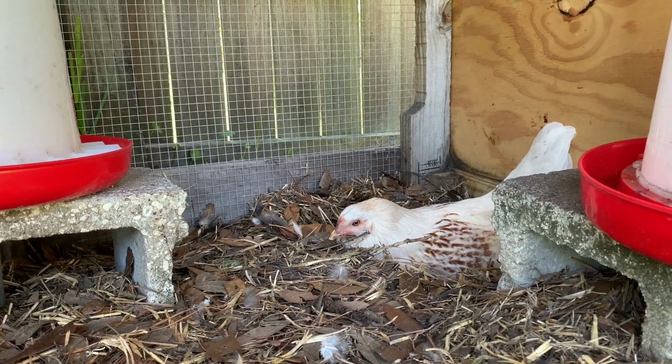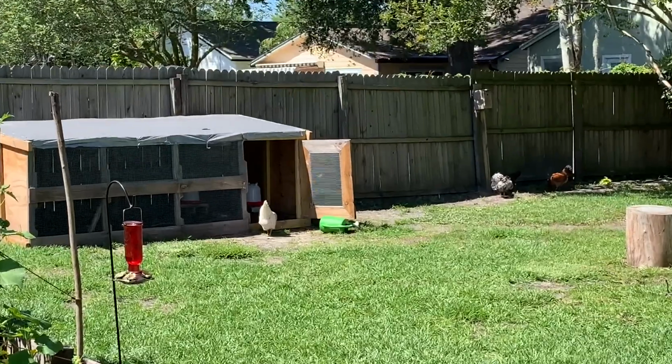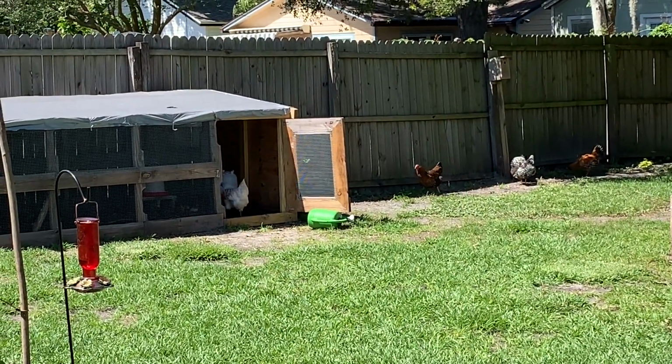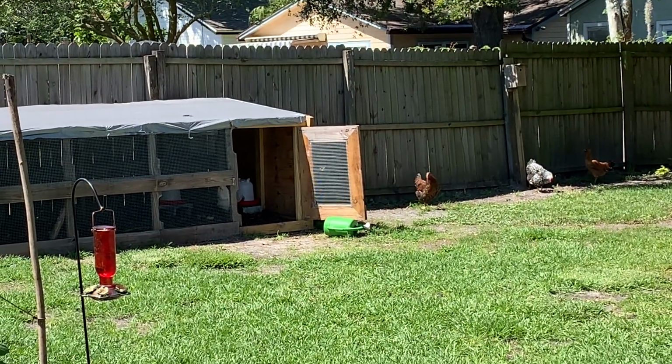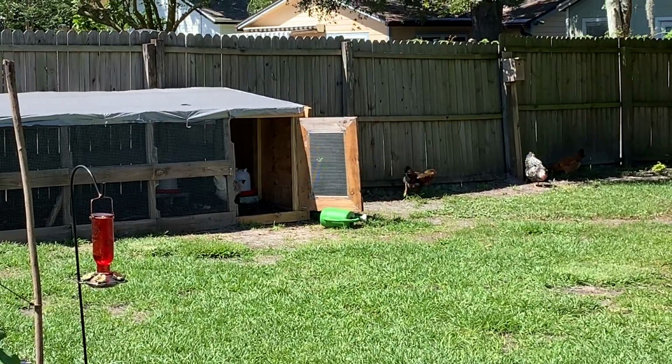Or are you sick? I really hope you're not sick. We'll see what happens. She's venturing outside the coop just a little bit. Oh, there she goes. Back to her little nest. If I get my first egg today, I am going to freak out. It's going to be awesome.